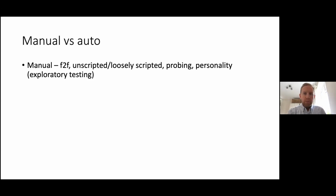It's about probing, making provocative questions to get interesting answers. And it's more about personality. It's about one-to-one relations, or in a panel case, many-to-one. It's what you might describe as exploratory testing.